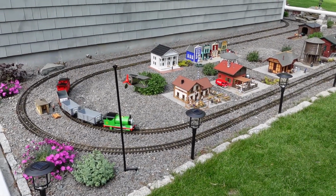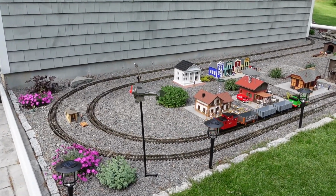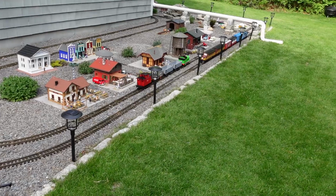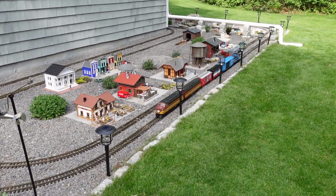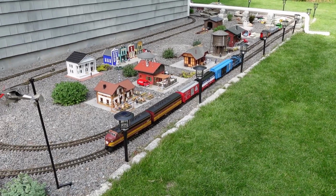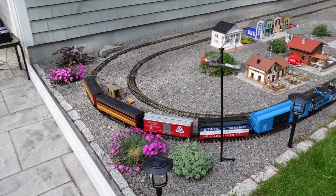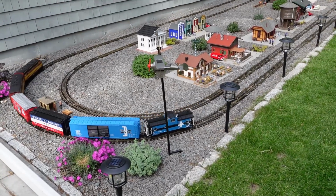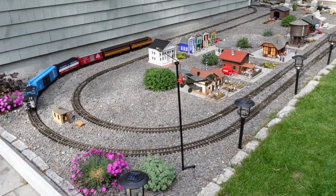Our waterfall feature was all apart. We had a lot of cleanup to do on the plants and so forth, and then we also had to clean the track and so forth. So anyway, we got out here this weekend and really we were just going to show you the progress on the track cleaning and all that, but we really made a lot of progress this weekend.